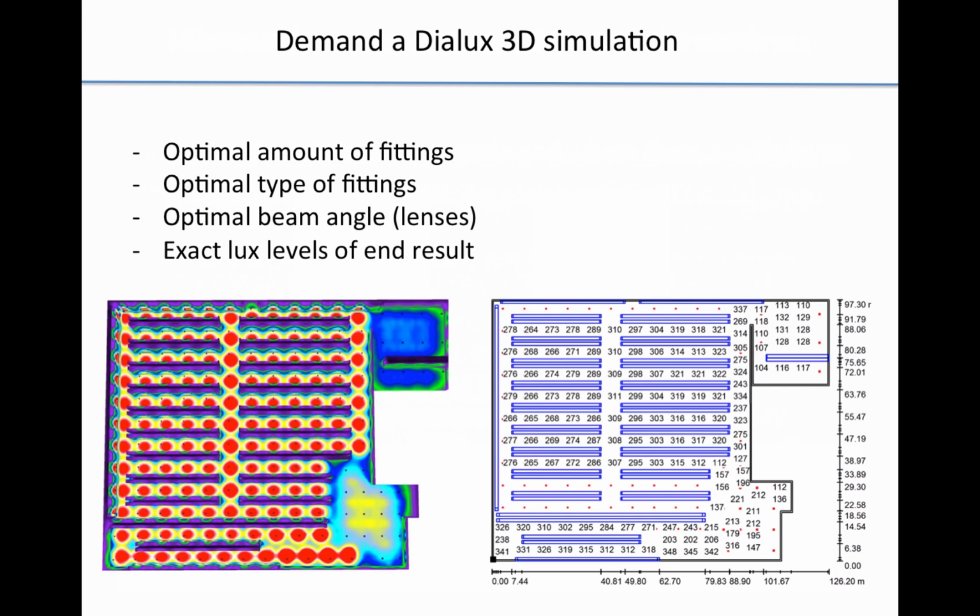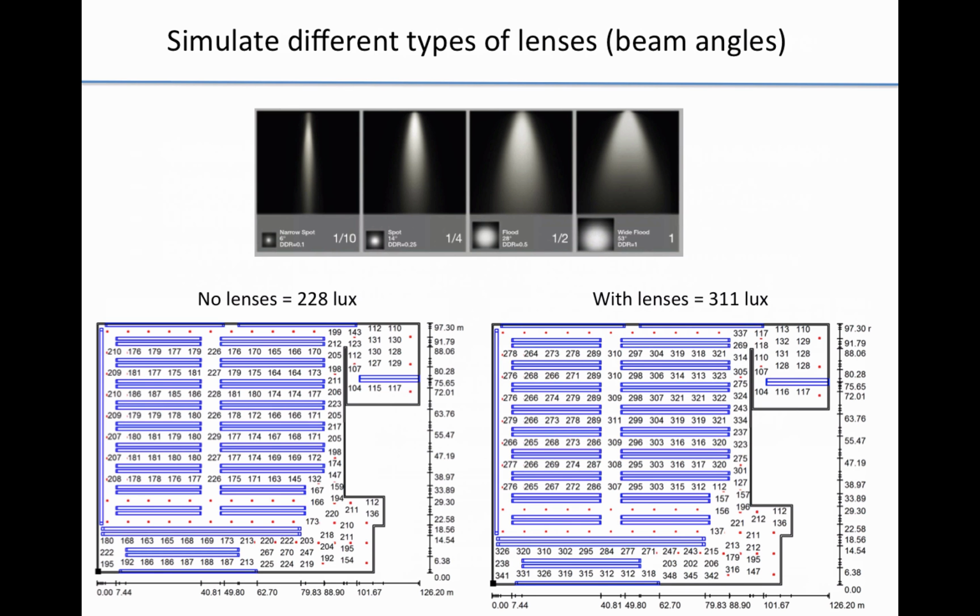I want to show you something in the next slide. So the fifth thing you want to consider is the beam angle, and this is where you can really see a difference. Now, if you look at the top here, you can see that there are 4 different beam angles on those photos. Now, one is very narrow, but it actually directs a lot of light a lot further and very strongly to a small point.